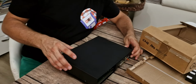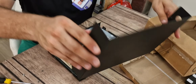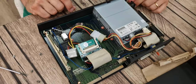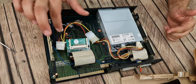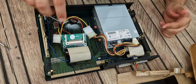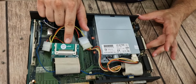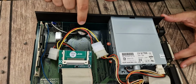Here we go, lifting the metal, and here it is. It shows itself in all its glory. We have modern add-ons because it was clearly expanded with a hard drive, an IDE 40-pin. This item doesn't make much sense. In the Amiga 2000 style we have a CF card adapter and we also have a modern buffer battery from a well-known international brand.